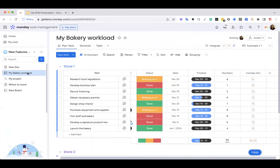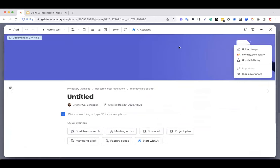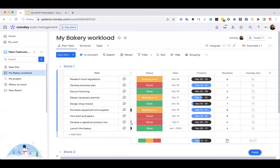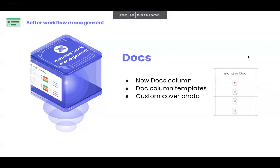And now let's say I want to have all of our docs we are working on to have also a cover photo. So now you'll be able to add a cover picture here by clicking, and then you can upload an image or even add from the monday.com library, or even see the one that works best for you. Great, so now let's move back to our slides and we'll go to our next feature.